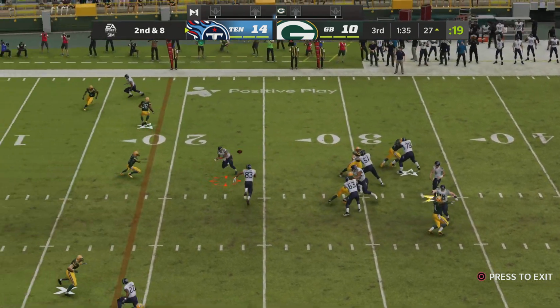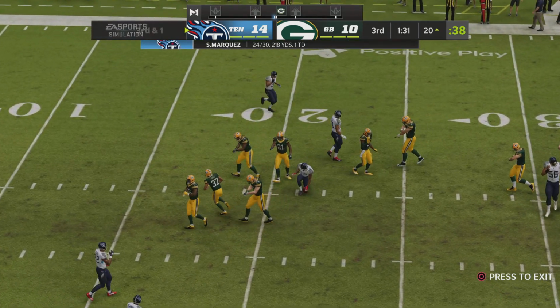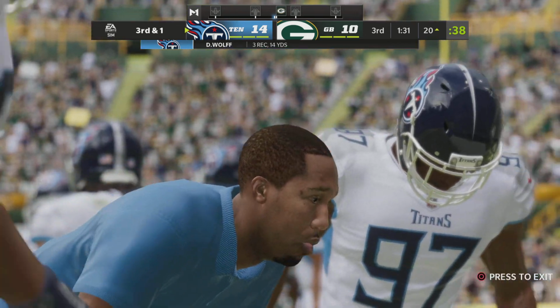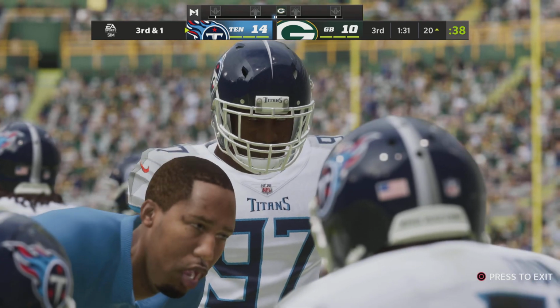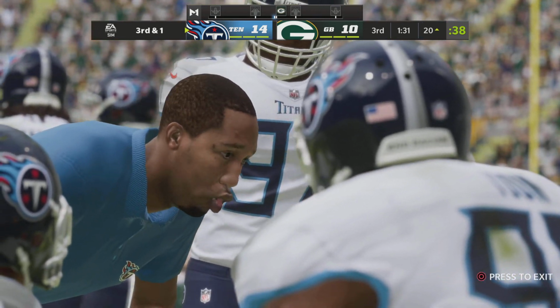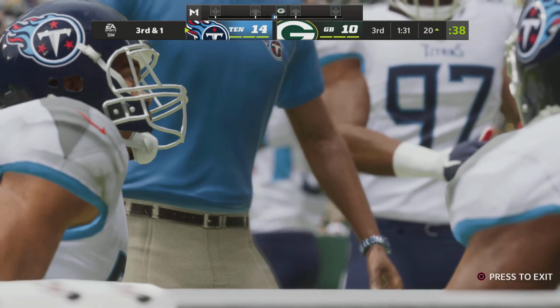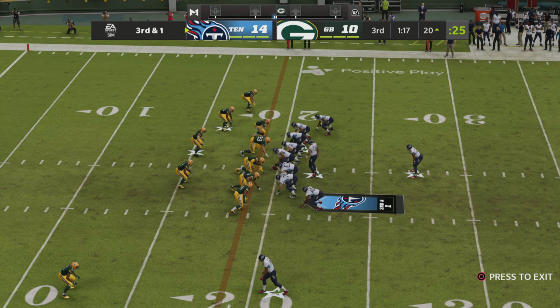Here's 2nd and 8. Firing quickly here, and that's complete. And he'll go down right on the edge of the red zone following a pickup of about 7 or 8. One thing you're hoping for when you run drag routes, you're able to hit a receiver in stride, and he can pick up a lot of yardage after the catch. But in this situation, the defense was effective, able to stop him before he could get a good head of steam going.